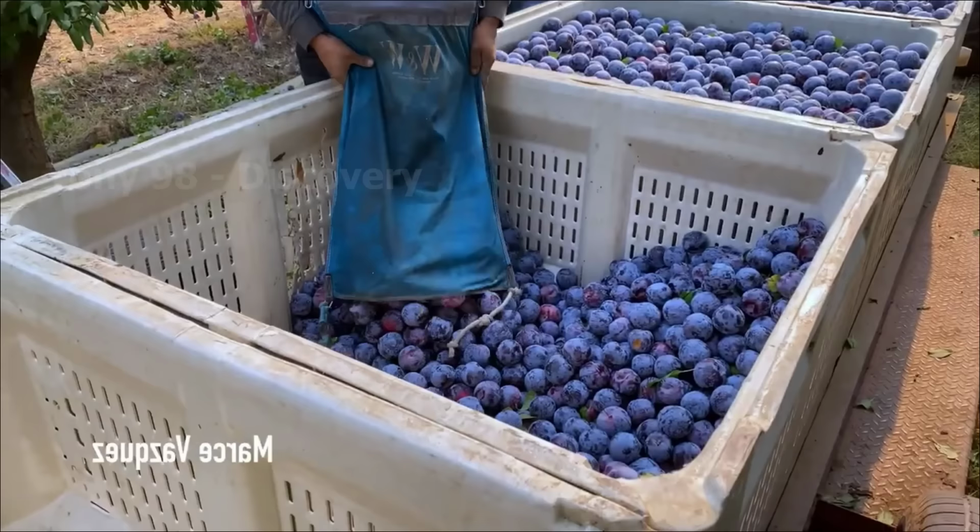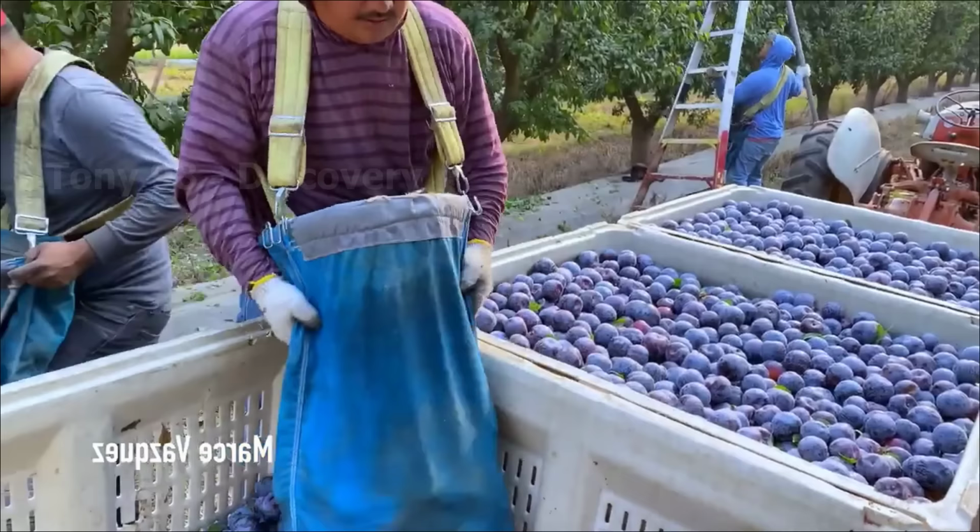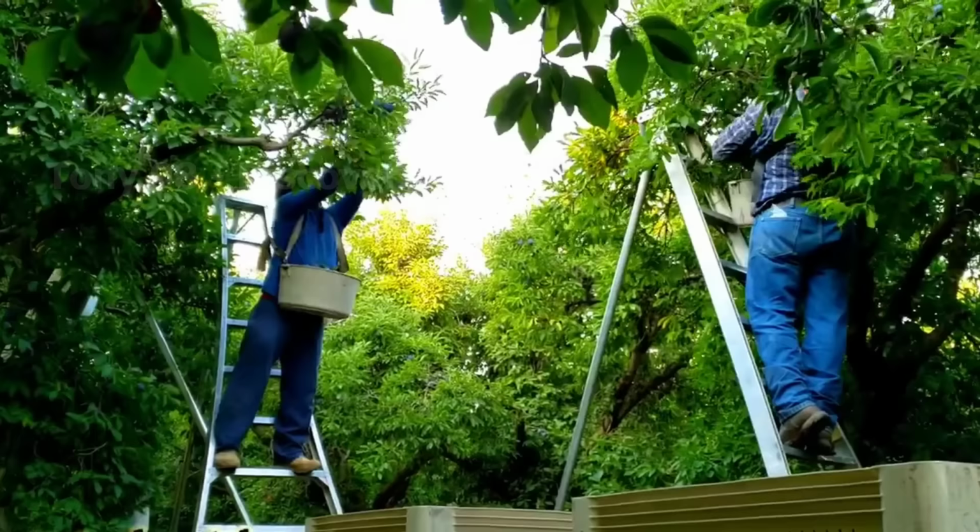In 2020, US plum production is about 390,000 tons. This is 17 times lower than that of China, the world's largest plum producer.